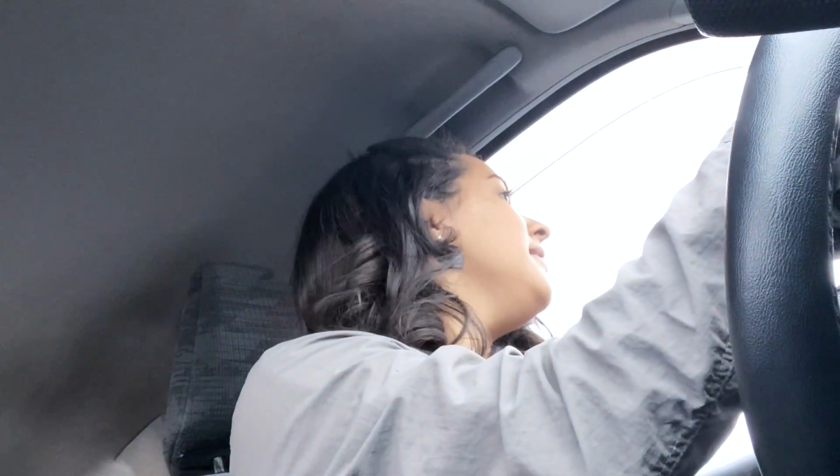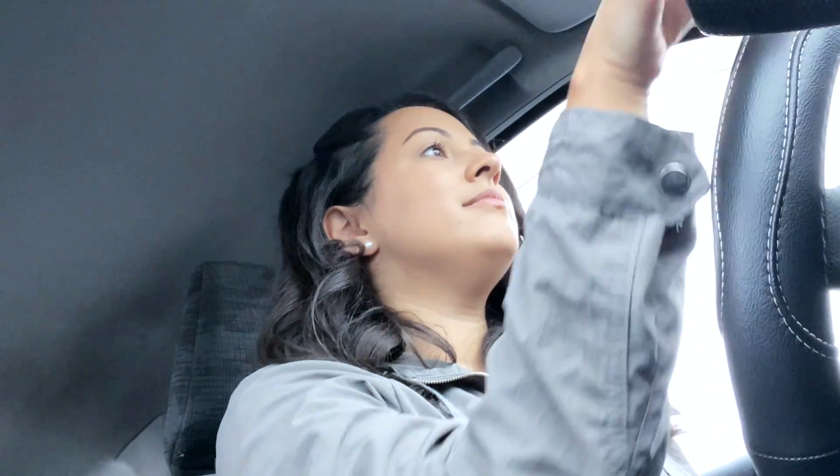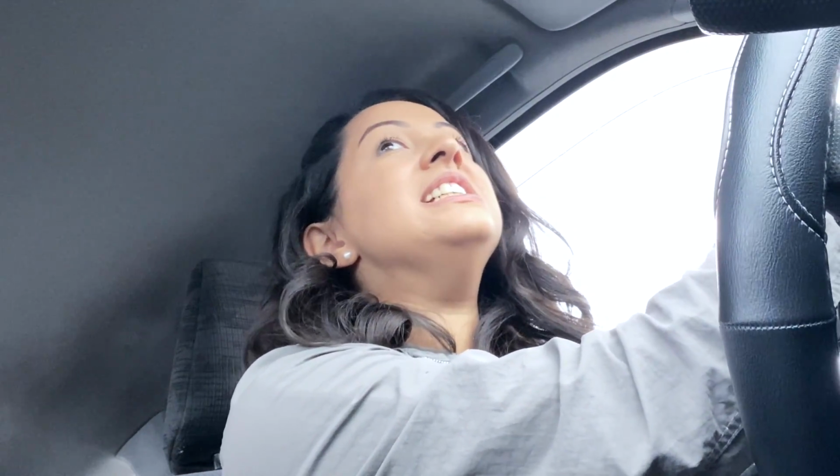Let's see if I can find a parking. I'm probably gonna have to park a little bit farther because it's kind of drizzling, but I have my raincoat on and I have an umbrella, so I'm okay with that. Now it's just trying to find parking. Oh, all right. Yep, it's a little bit of a walk, but I'll walk really fast. Let's see how this is.